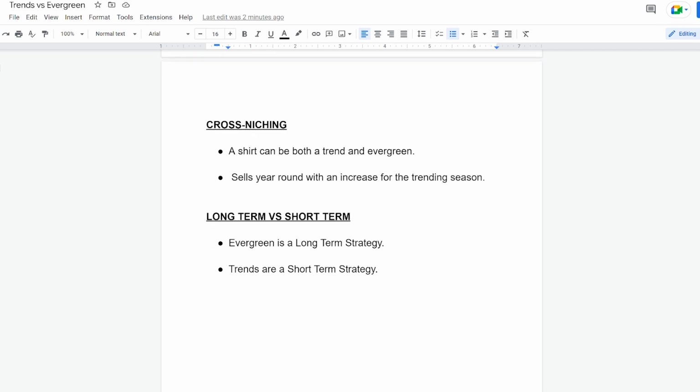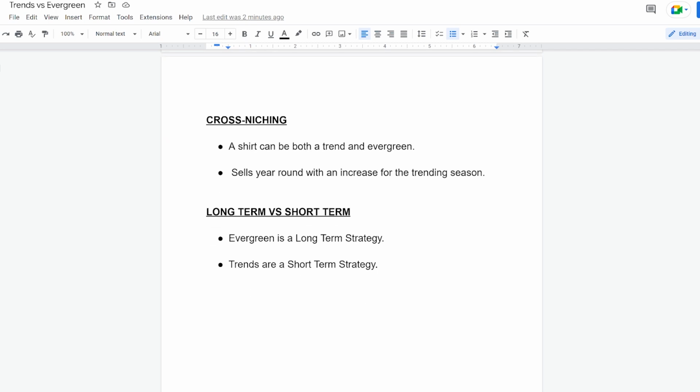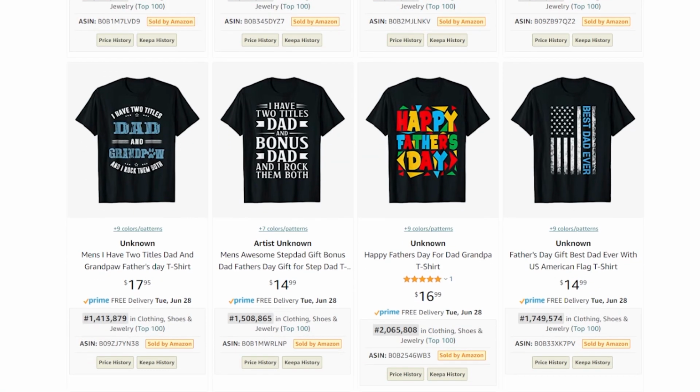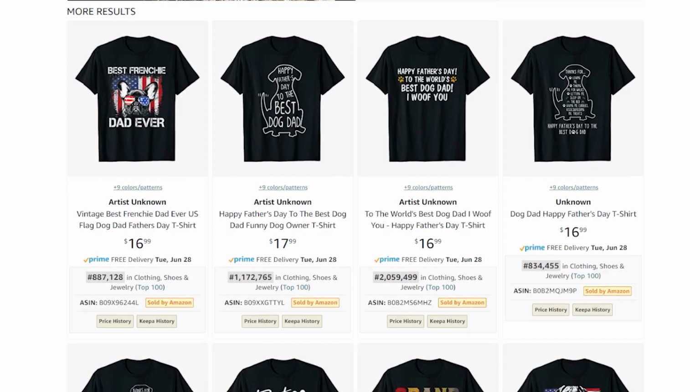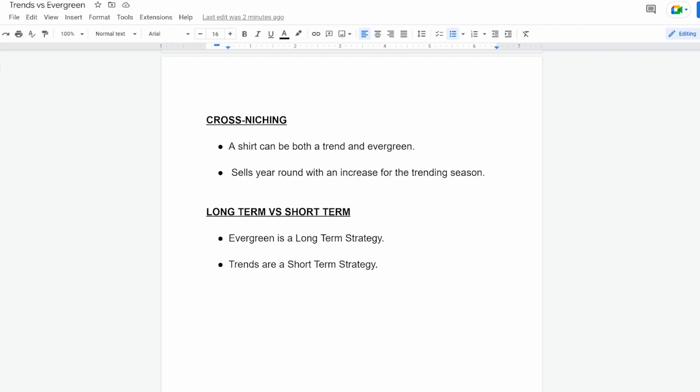Cross-niching or combining niches is a great way to combine the pros of trends with the pros of evergreen. A shirt for Father's Day can only sell near that season, but a dog shirt for dads can sell year-round and get a bump in sales for Father's Day. I have had success where I got a shirt to sell thousands of dollars a day. It still continues to sell year-round because it is an evergreen that is related to a holiday.